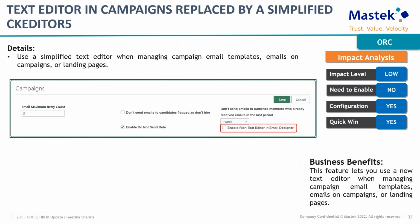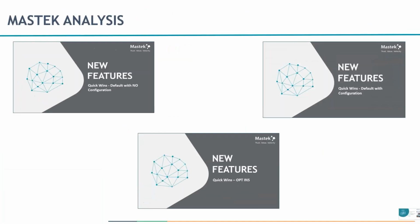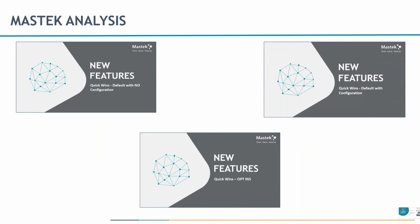In the setup and maintenance area, you can go to the campaigns and check the checkbox which says enable rich text editor in email designer. So this feature lets users use the new text editor when managing your campaign email templates, emails on campaigns, or landing pages. Okay, so this was about the new features which are default but with a minimal configuration.